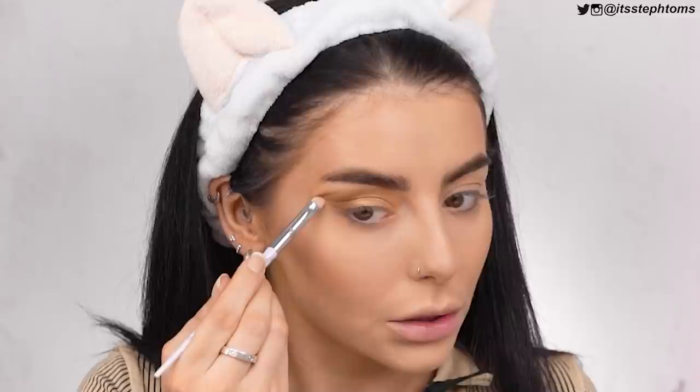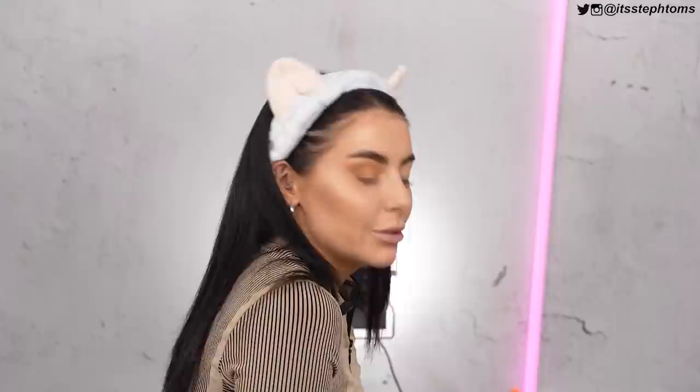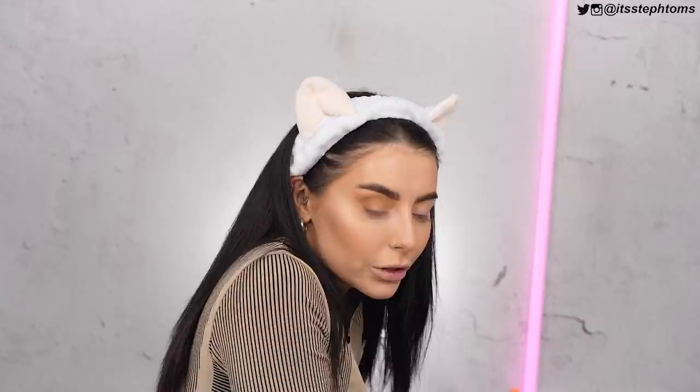So now I'm just going to sharpen up that outer corner a little bit. I'm doing shrimp mode, guys. If you're new here, now we've done the handshake, I'll introduce you to shrimp mode. Basically, you know how it is. You're doing your makeup and you're doing your eyeliner or something, and then suddenly you go to look in the mirror and you're like, when did I become the Hunchback of Notre Dame?